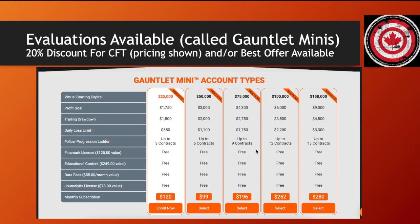Just a few things. We're going to go through the various rules. They have a pretty standard offering in terms of account sizes. They do have a 75K account, which I've only seen at one other place, so you don't see that too often. It's just more selection for you if that seems to fit your budget a bit better, the contract sizing, etc. The one I'm doing is the 150K up to 15 contracts. And let's look through some of this.